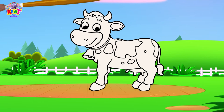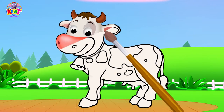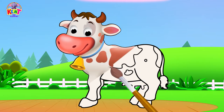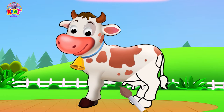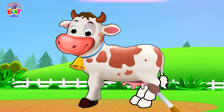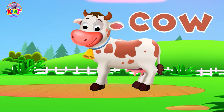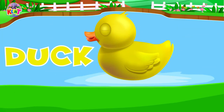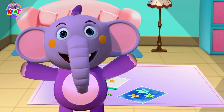Meow! Ooh, this one is great! The name of this farm animal rhymes with meow. Do you know what it is? This one is white with brown patches, a bell round her neck, some horns, hooves, an udder where she gives milk. It's a moo! So we painted a dog, then we painted a hen, and a duck, and a cat, and finally a cow! Wow! Well done, kids!